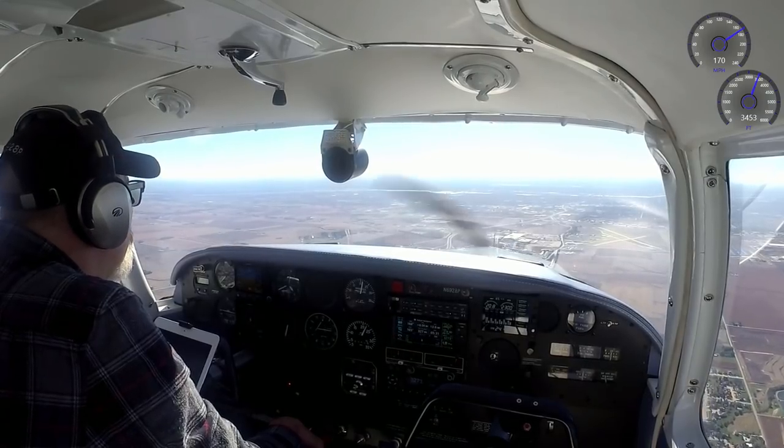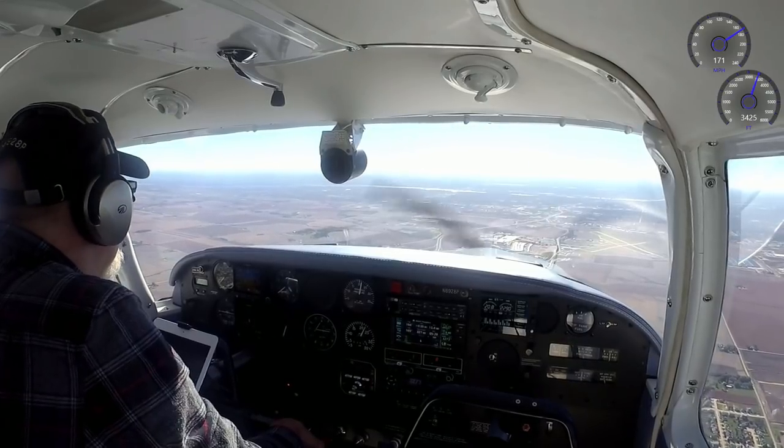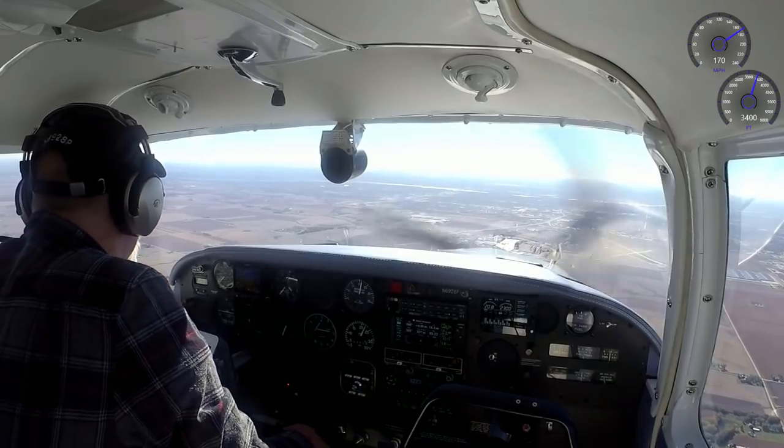Comanche 28 Papa. It appears they're short final for one for Davenport right now. 6928 Papa, sir. I'm looking down at him, but you know it's hard against the ground. I'm looking for him.